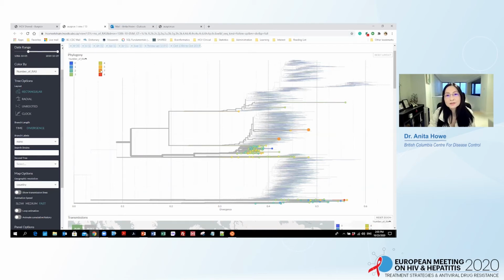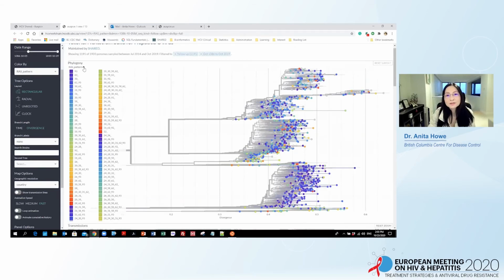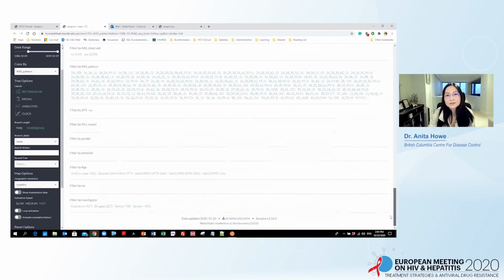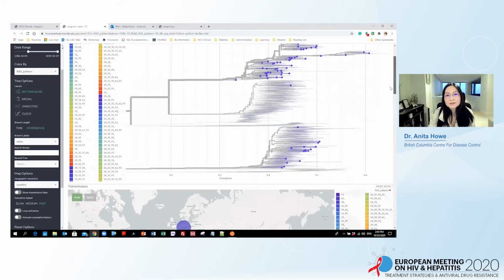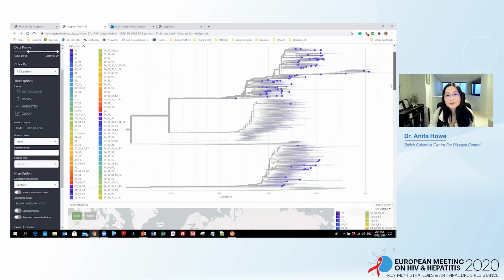Lastly, let us look at the resistance patterns. Here is a list of resistance patterns in decreasing order of prevalence. The use of filters, again, is a powerful way to visualize drug resistance patterns. For example, here we see that mutation 93 is present in all genotypes. However, when we choose another very common mutation at position 30, we find that this mutation is primarily selected by genotype 1A and genotype 3.